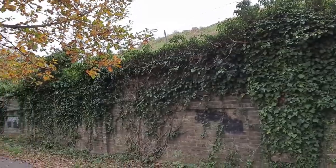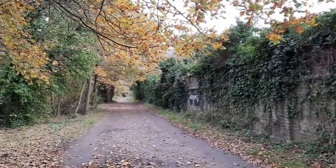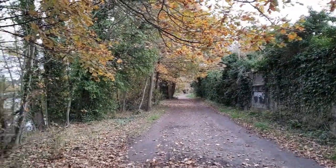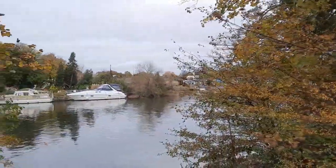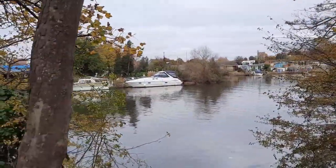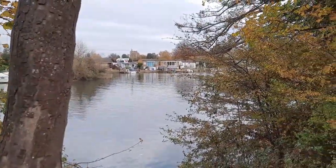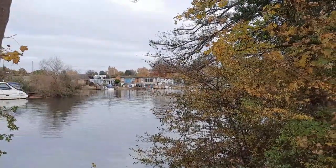I think this must be the claustrophobic bit. The reservoir's obviously up there, and you walk down here. But apart from that brick wall on that side, it's not really so terrible, because you've got all this on the other side. Yeah, there's loads of houses, bungalows, but it's not unpleasant, is it?